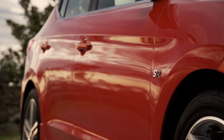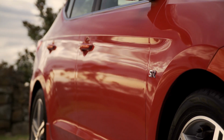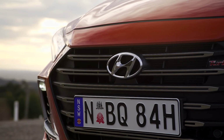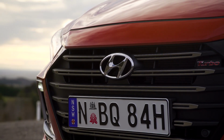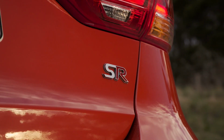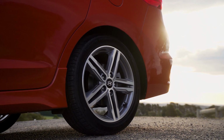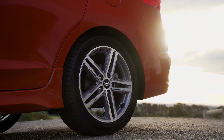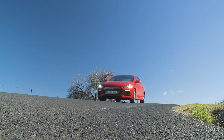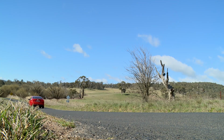Why has Hyundai gone and tuned up a fairly basic small sedan if it has bigger plans in the wings? The party line is that the SR range will continue to offer what Hyundai is calling a warmed-over experience. The cars will have slightly sharper handling and a bit more go than their basic counterparts, but won't be as full-on as the N cars are purported to be.